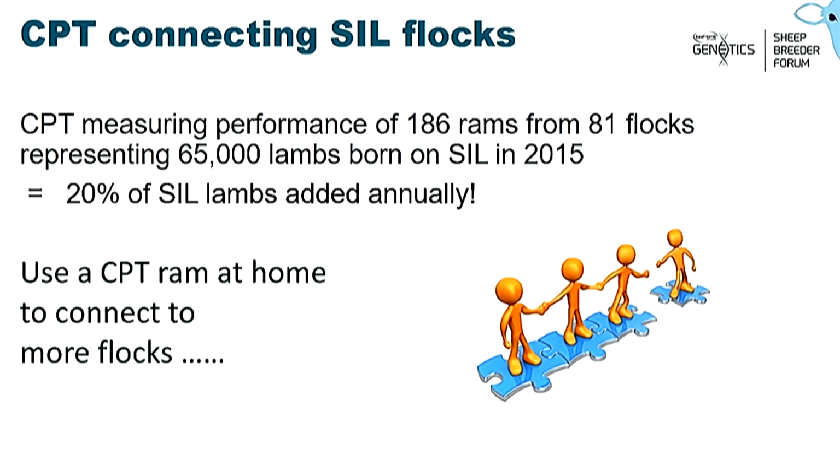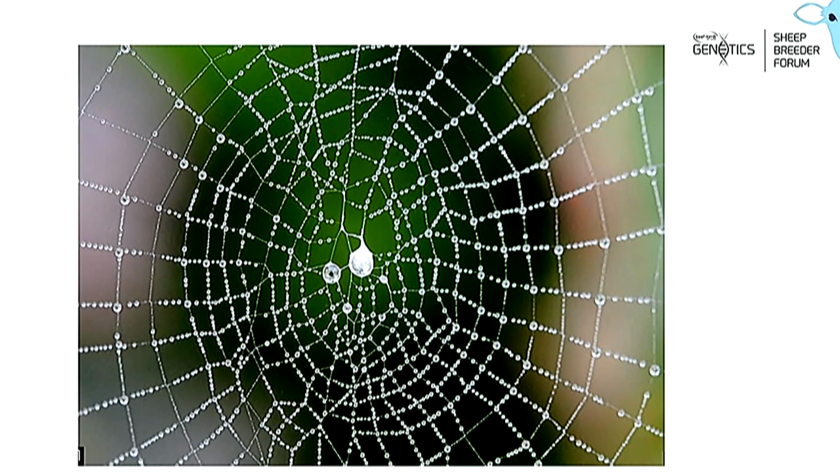But use of a CPT ram at home to connect more flocks, I absolutely agree, that would be wonderful. That's what we need. We need to keep encouraging that. And Julia's done a great job of explaining the spider web of connections that we can do to do that. So I really hope you embrace that and try and get some more out of that.